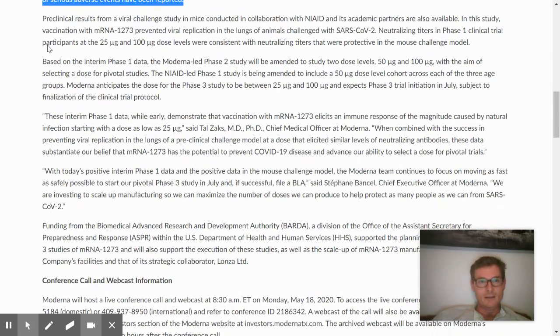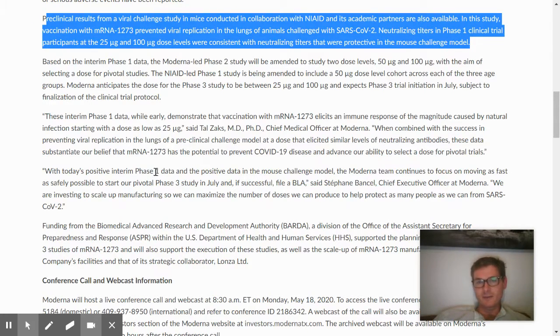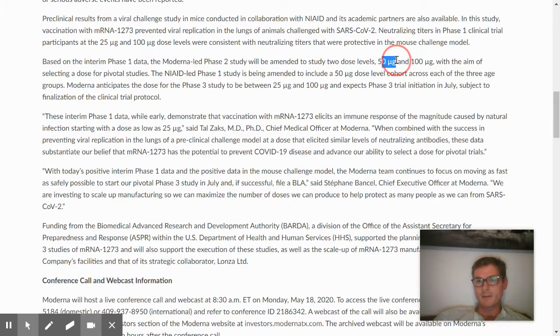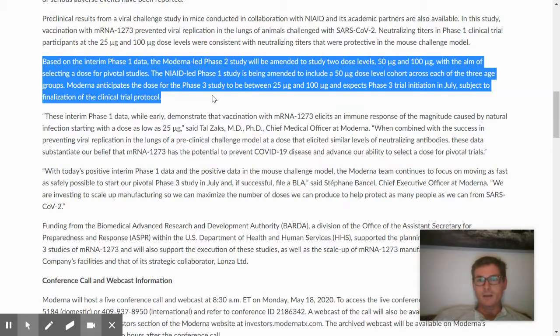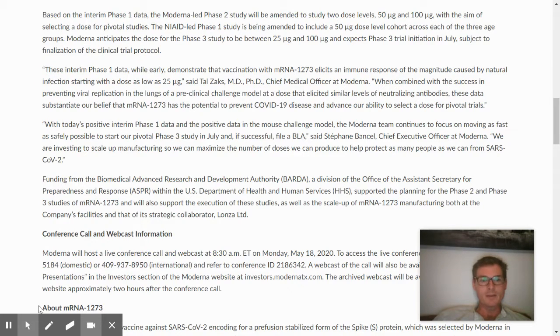And then we'll look at how long it's going to take for them to actually get this thing out. It says that the results with people are consistent with the results from their mice from the preclinical phases. And 50 to 100 micrograms is a good range. So they're going to add 50 micrograms as a dose to study from phase 2. And then phase 3 is going to be ready starting in July. So that's a pretty quick progression to phase 3 trials. And it doesn't say when to expect the phase 3 to end and go through the FDA approvals and kind of get approved. Further towards the end of the year, possibly next year, would be my best guess.